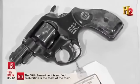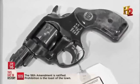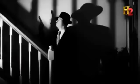Another Saturday Night Special, the Rohm RG-14, nearly took the life of another commander-in-chief. One of the most famous uses of a Saturday Night Special would have been the attempted assassination of President Reagan. And what we see here is a very small, very cheap .22 caliber revolver being used that nearly brings down the President of the United States.